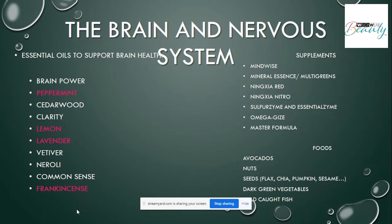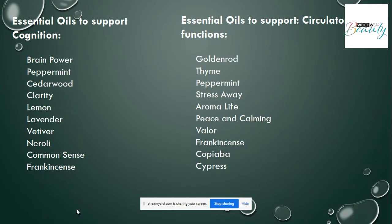And then there are also supplements that Young Living has that support this same system, the brain and nervous system, like the Ningxia Red. And then this is just because I'm in wellness, foods, right? We still have to take care of our dietary needs, foods that help the same system. And that's how we like to approach it from a systems perspective.